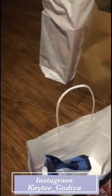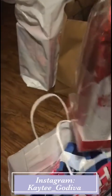Gotta put the hat down right, guys. And then I went to Bath & Body Works. This was 75% off. So originally a kit like this would have been $16.50. But I got it for $4. And 45 cents with tax. It came with the body spray, it's Japanese cherry blossom, and the shea butter lotion.